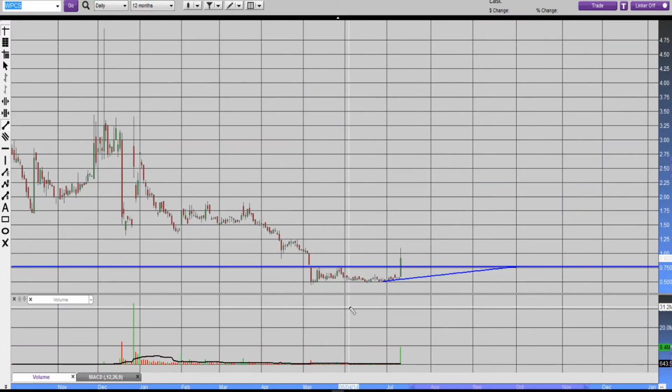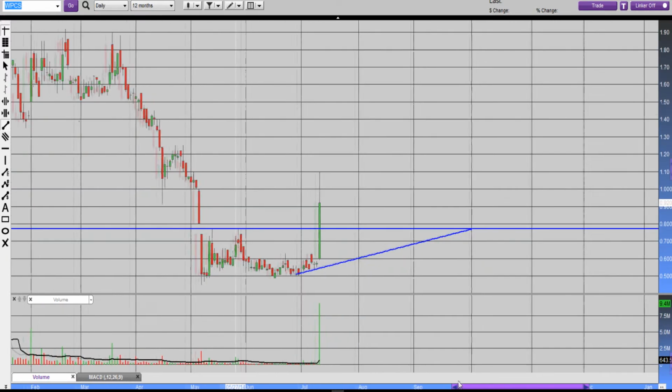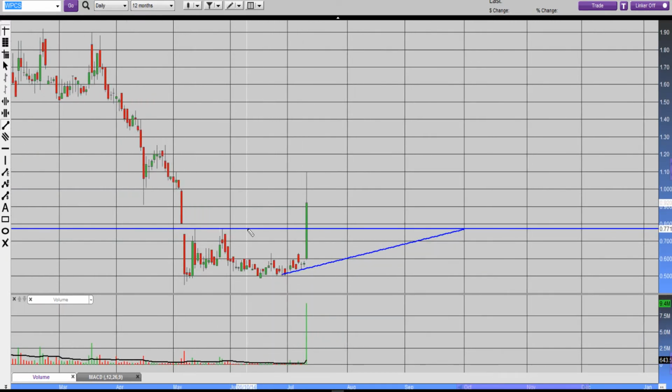This is the daily chart on WPCS, and as you can see, this is another swing trade entry. We took this one on the break of this 77-cent mark, and we were looking for a target of $1 over the next few days. And as you can see, it happened in one single move, and it actually went higher than $1. So there's plenty of potential here.